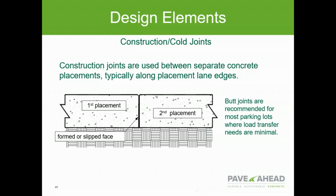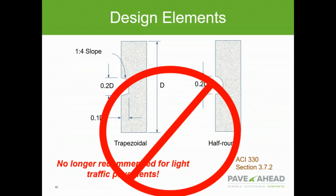If this is an area that's going to have more truck traffic, then we need to look at maybe putting in a dowel to help with that load transfer, because there's no aggregate interlock there. It's a squared off edge. If it's in an area that's going to be light traffic, then we need to look at maybe doing a thickened edge, and I'll show you the detail for that here in a minute. But that's a butt joint.